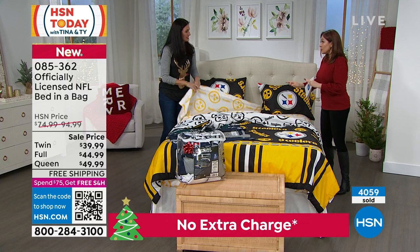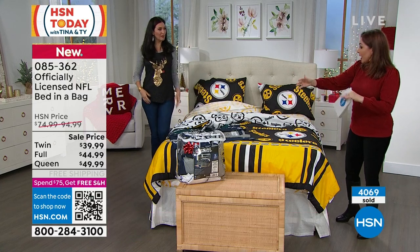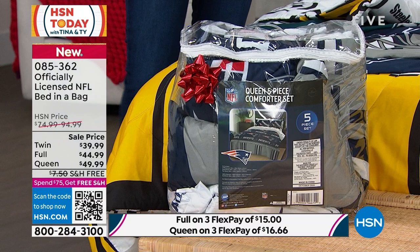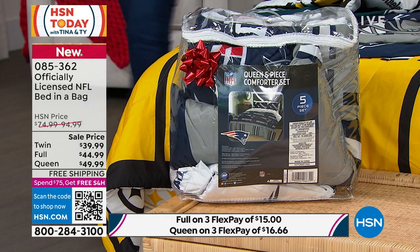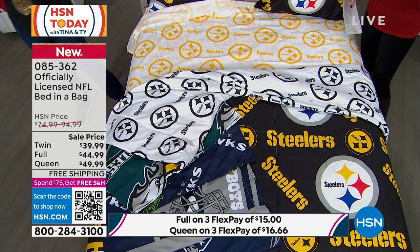So yes, we're losing teams very fast. Okay, this is how it comes. Even the bed in a bag, I mean, it just looks good. I think it looks impressive, and you know you're getting everything all inclusive there. So there's no work like, oh, I have to find a matching sheet or whatever. No, everything's all in there. I love it. So fitted sheet, yes. Flat sheet, yes. Twin's going to get one pillowcase. The full and the queen are going to get two pillowcases.